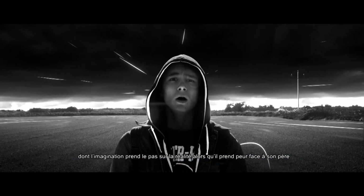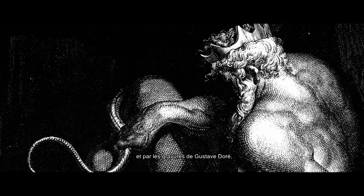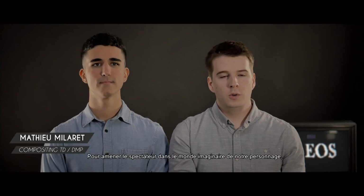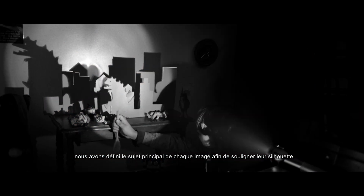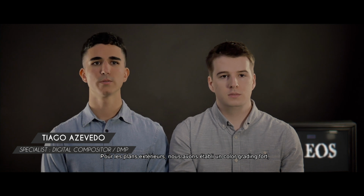Our movie is about a boy whose imagination runs wild when he's scared by his father. We supported this fantasy aspect with a strong black and white artistic direction to demonstrate the simplicity of a child's worldview. Fascinated by early movies like Nosferatu and by the engravings of Gustave Doré, we opted for a stark yet moody ambience. To draw the viewer into the boy's world, we define the main subject in each frame, enhancing them with shapes and silhouettes. We define the color grading in the order sequence to create a sensation of drama.